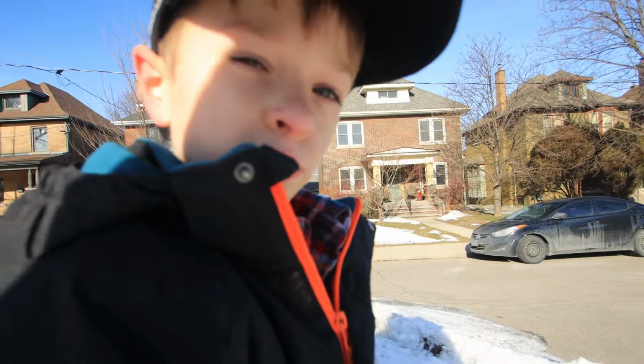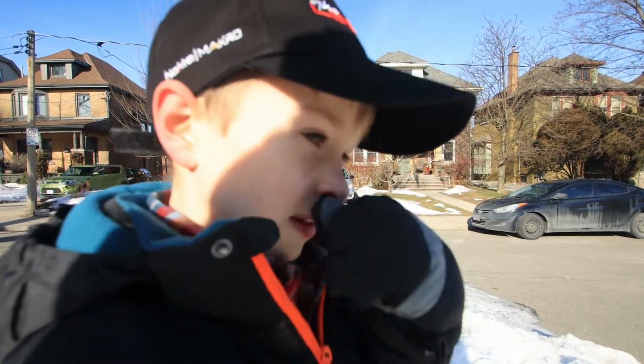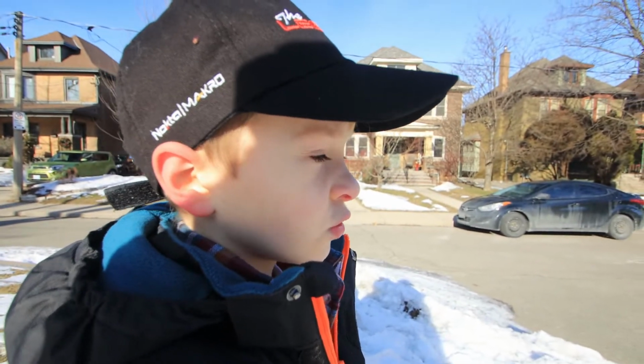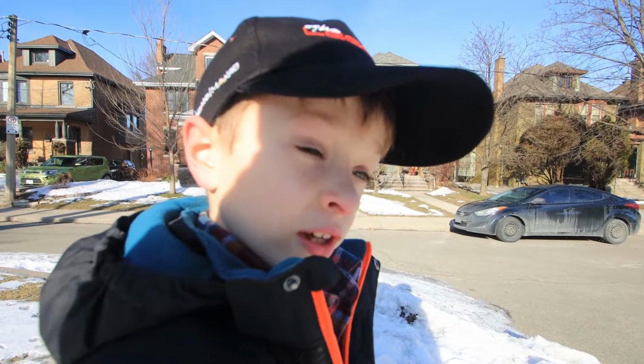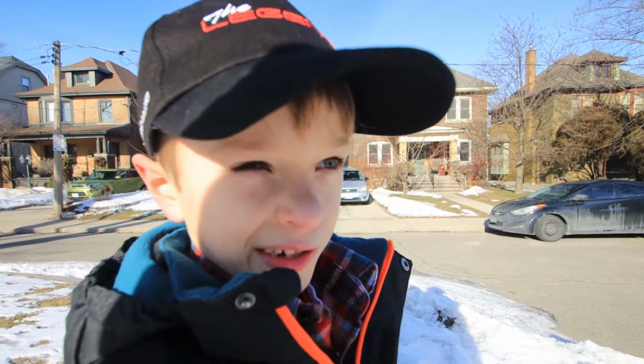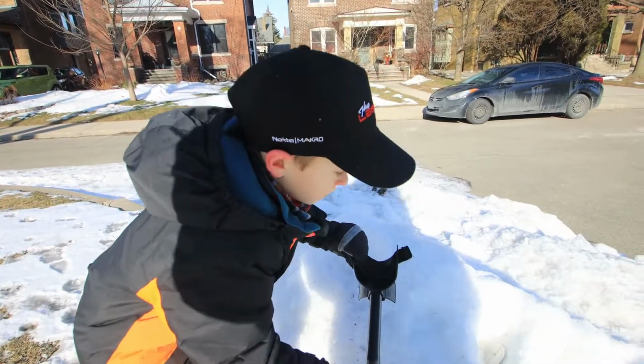Maybe it's because of the cold weather. It's kind of like my second ever metal detector. Whenever it gets too cold, it turns off. Maybe with the Legend, if it's too cold, it just doesn't make sound. Okay.